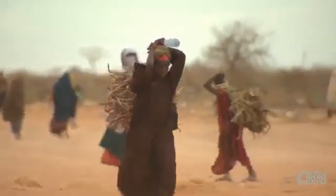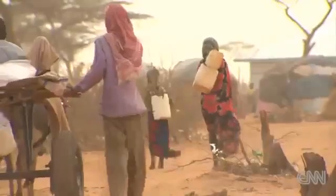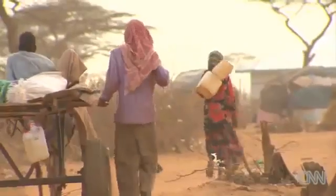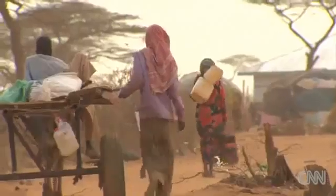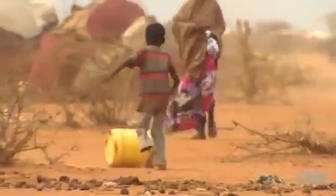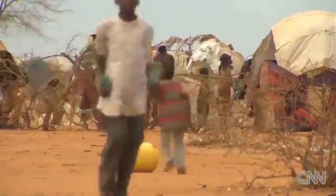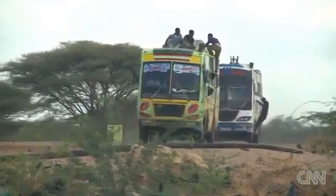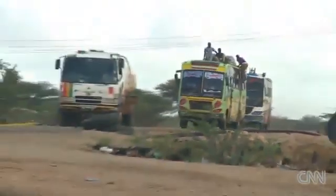Authorities believe that during the build-up to Westgate, Al-Shabaab operatives traveled from Somalia through the Panya routes and hid among the refugees in the camp. And it's from there that Kenyan authorities say that they and other undocumented people made their way through government checkpoints and deeper into Kenya, often hiding in plain sight. This is one of the public buses plying their trade on the road between Dadaab and the Kenyan capital.